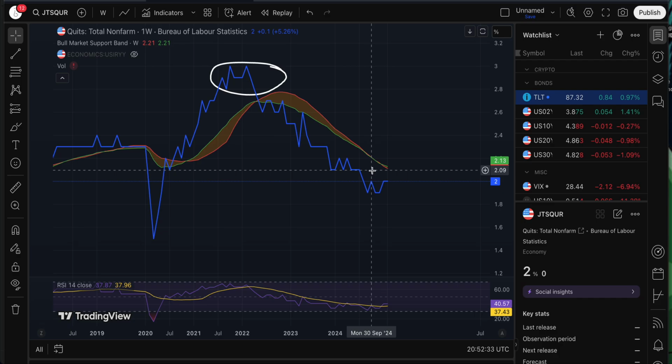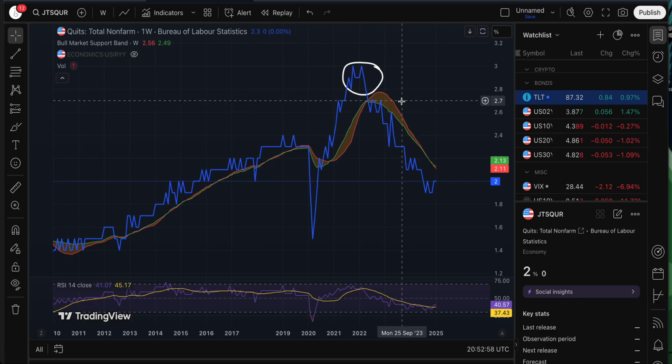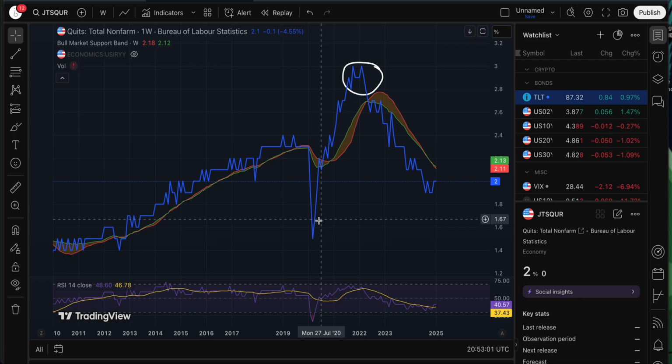The opposite is true when we are at cycle lows in the quits rate. People are no longer seeing the abundance that they saw back in 2021 and the first months of 2022, even at the end of 2022 when the quits rate was still relatively high, meaning that wage growth will likely stay sluggish. You definitely won't be seeing the rapid increases in wages that you saw in the lead up to the inflationary 2021 and 2022 years, and that will weigh on consumption.